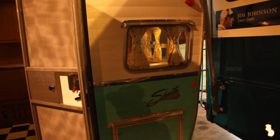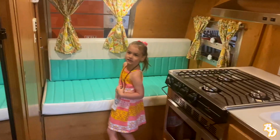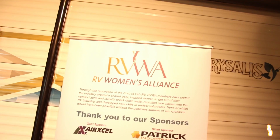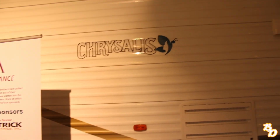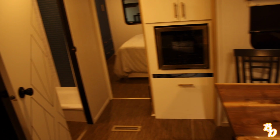A Shasta trailer. Here, that's the living room. So there's only two places. There's a couch here. RV Women's Alliance. Chrysalis. Work area. Hey, Charlotte. She said that was her office. Your office? Yeah. This is where we work. And that's my kitchen. This is my kitchen.